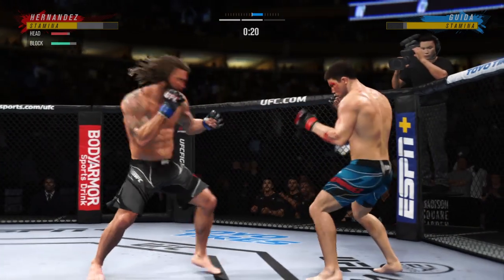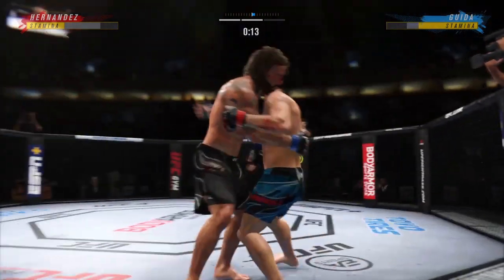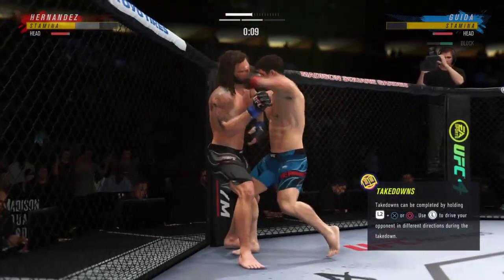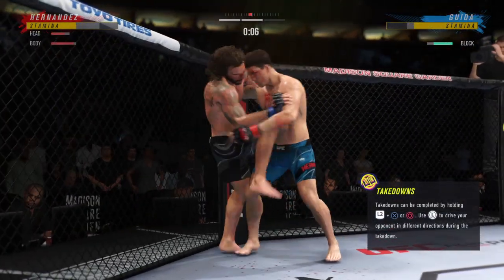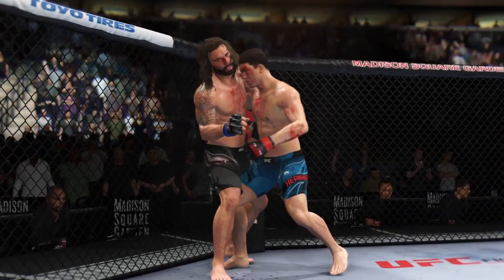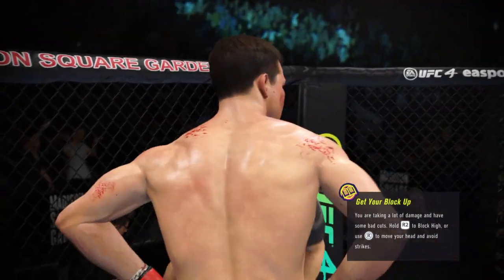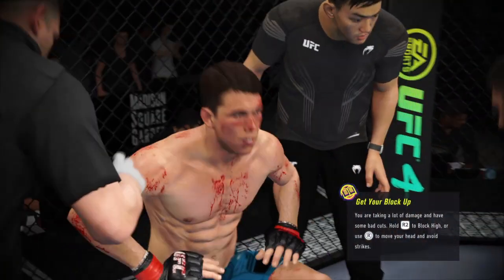Ooh, big shot land. Stuffs that takedown attempt without issue. Right hand punch to the clinch. Both fighters hanging down in the pocket and both landing. Man, that cut is only getting worse. Canvas cleanup guy's gonna be busy. Nice. That's what I'm talking about. Beautiful.